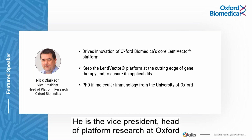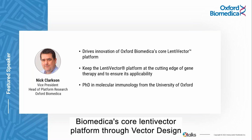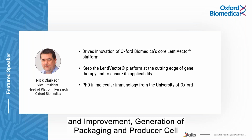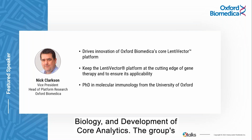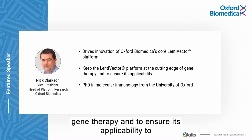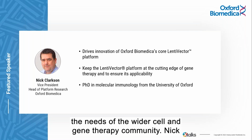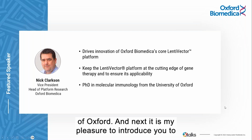Nick Clarkson is the Vice President, Head of Platform Research at Oxford Biomedica, which drives innovation of Oxford Biomedica's core Lentiviral platform through vector design and improvement, generation of packaging and producer cell lines, small-scale process development, computer-aided biology, and development of core analytics. The group's mission is to keep the Lentiviral platform at the cutting edge of gene therapy and to ensure its applicability to the needs of the wider cell and gene therapy community. Nick obtained his PhD in molecular immunology from the University of Oxford.